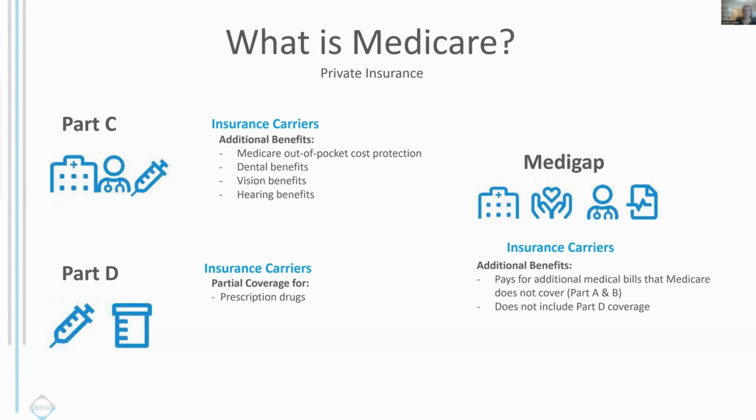Advantage plans, they also all use different provider directories. They also use different formularies. So we, on the broker side, again, are dissecting where do you need to go to the doctor, who's going to cover your prescriptions best. It's a very complex situation, and this is something that we do every day to help simplify that process for you.